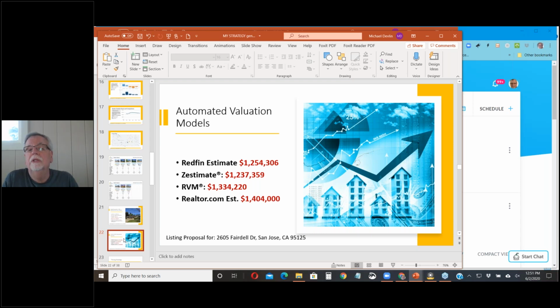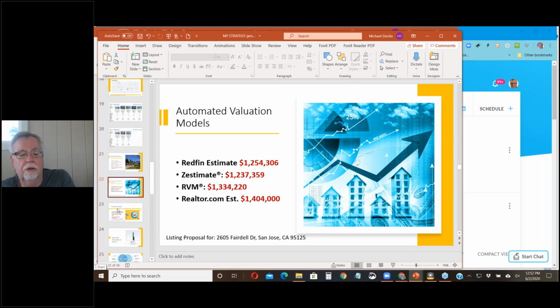I coach people who say, well, I looked it up on Zillow, and Zillow says, or Redfin says, rather, and I would personally run my own CMA, but people are going to look at this. And just so you know, Redfin says 1,254,000, Zillow 1,237, RVM 133, and Realtor.com, God bless them, estimate is 1,404,000. So I've showed them that. But I also have explained to them that none of those companies have actually seen the house.